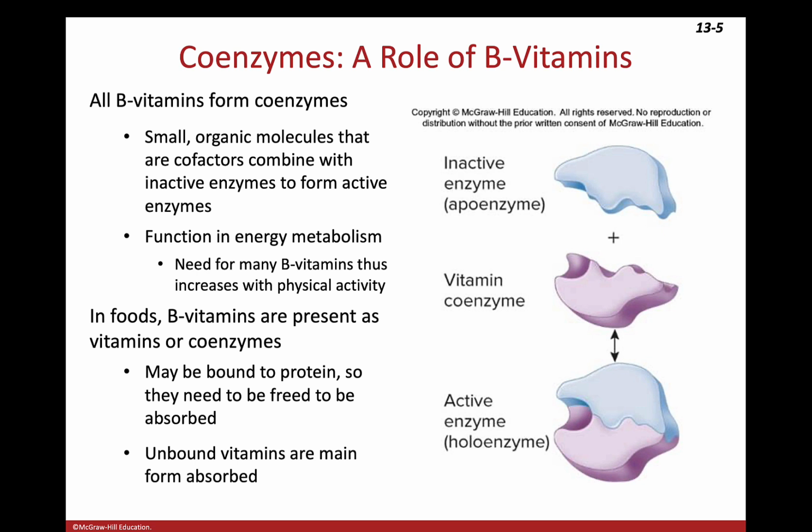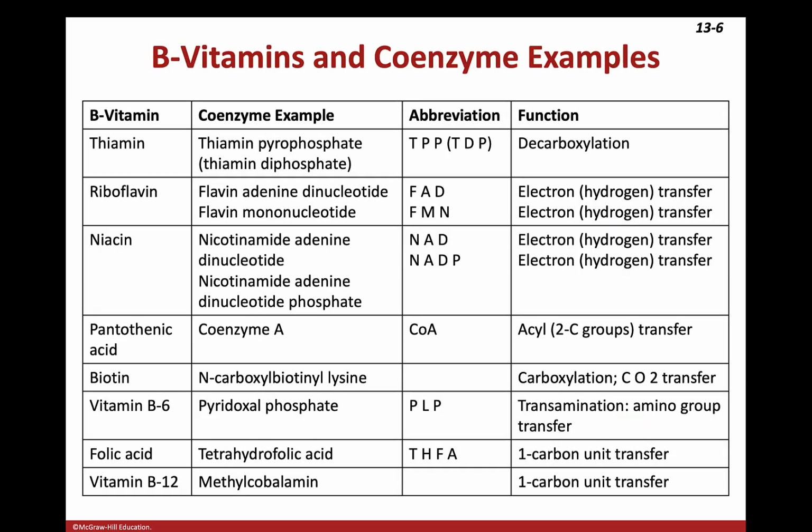In this image here, we actually see the importance of a vitamin coenzyme. We see that the enzyme itself is inactive and is not activated until it actually combines and interacts with the coenzyme. Now, one thing that this table is demonstrating is the role of various B vitamins and how important they are as coenzymes. Now, please keep in mind, I'm not asking you to memorize all of these vitamins and the coenzymes that they are, but we have already addressed two of these, specifically riboflavin and niacin, and in Chapter 9, we talked about the role that they play as electron transport molecules.